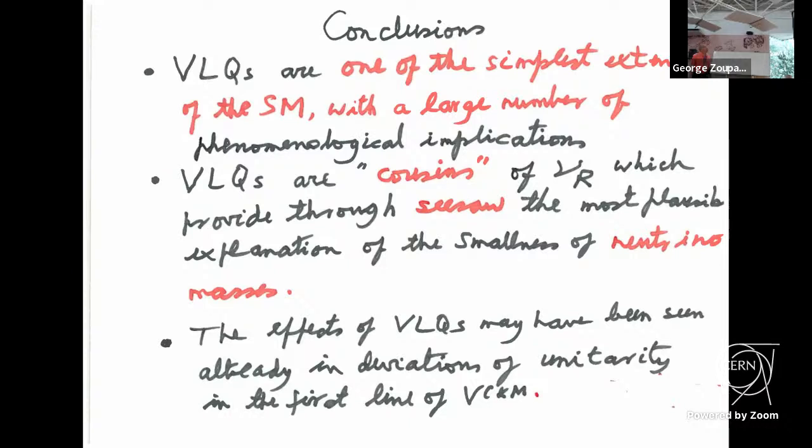Now, VLQs, these elementary particles, they are cousins of nu R. What I mean by that is, what is special about nu R? Its mass is not protected by gauge symmetry. It does not violate gauge symmetry, and therefore can be arbitrarily large. There are other objects, quarks, that have the same characteristics, that the mass can be large, but it can be corrected by chiral symmetry. You know, chiral symmetry always protects the mass of fermions.